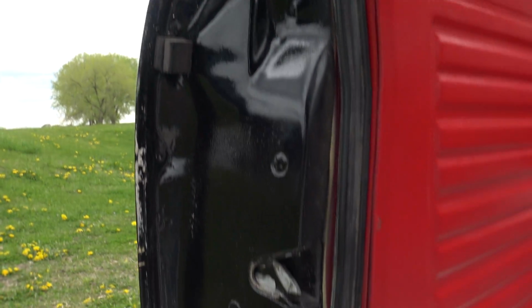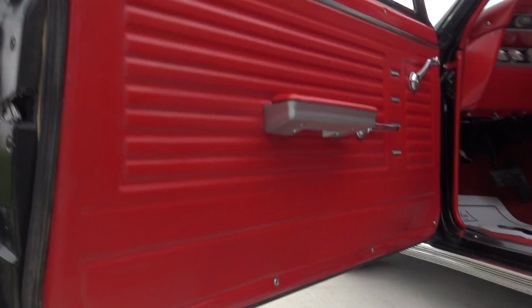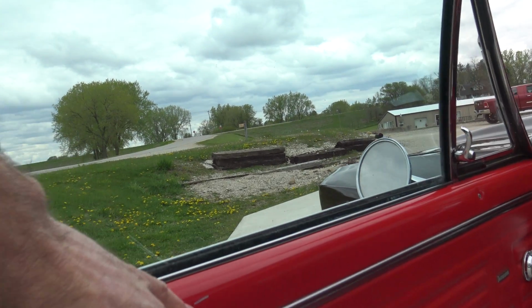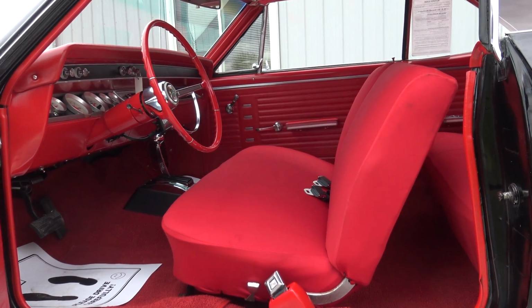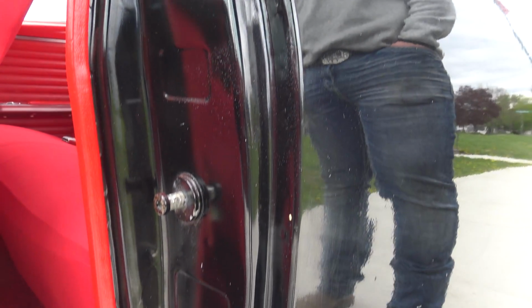Inside the door jamb, paint's not the best. The outside of the paint is way better than the door jamb paint here. Door panel, driver's side is excellent, really nice shape. They repainted all this stuff too, but we do have a little scratch right here. Got the retractable seat belts on the side. The door jamb paint here, you can tell it was painted with the doors off.